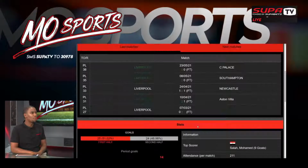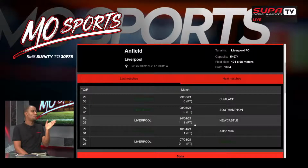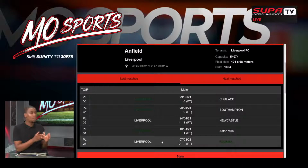Let's go up, and as you can see, out of their last few, Newcastle managed to hold them to a draw while Fulham managed to beat them at home. So that's basically what Obinos was trying to show you, that at Anfield, Liverpool have not been perfect this season. And it's been very dismal at some point. I mean, start of this year specifically, they did drown when it comes to results at Anfield.